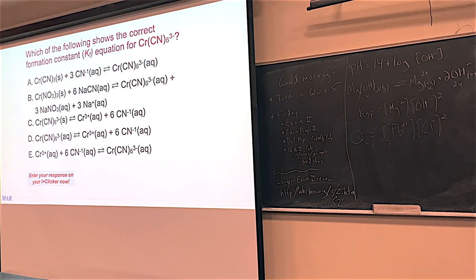Now, one little hint is that almost always Kfs are net ionic equations. They're not including all of the ions, just the relevant ones. So see if you can look up there and find which one of those would best represent.